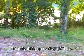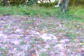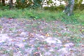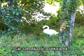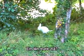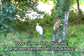You can see some swan and ducks down there. Oh, they are coming. Where are your kids? Down there? You're coming up first, huh? Okay, you go to water, I'll bring some bread, okay? I'm bringing.